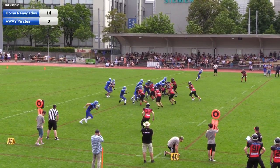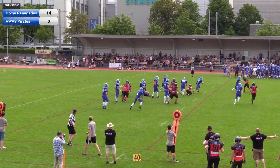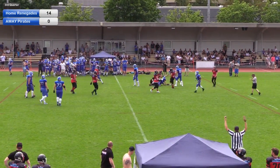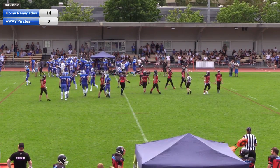First and 10 for Zurich, playing in the blue. Number 28 was able to break through. He's still on his feet. Still going. Was able to break through another tackle and was able to be stopped at about the opponent's 48-yard line. First down, Zurich Renegades.